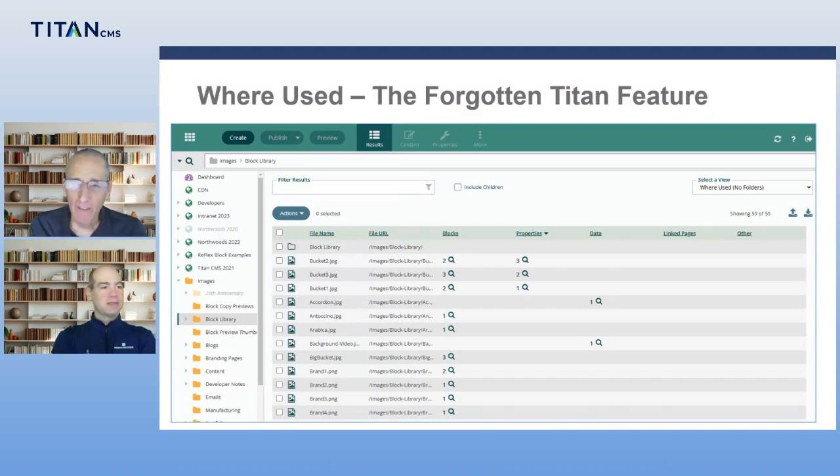So we have the idea that if I want to find out where bucket2.jpg is being used, it is being used 2 times in a block. I'm not going to go into this slide because we don't have enough time. But if I were to click on this little hourglass over there, I could see actually which blocks it's in.